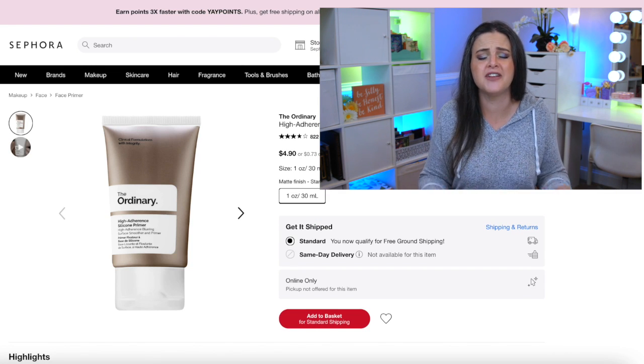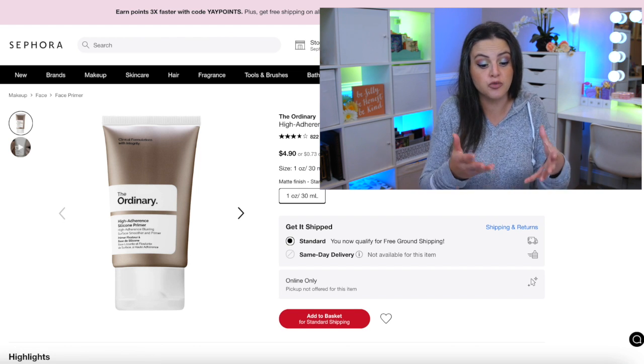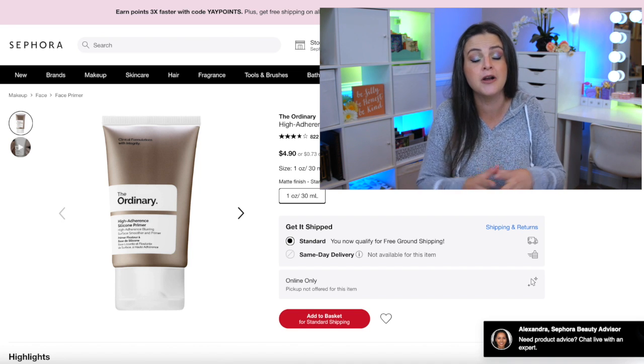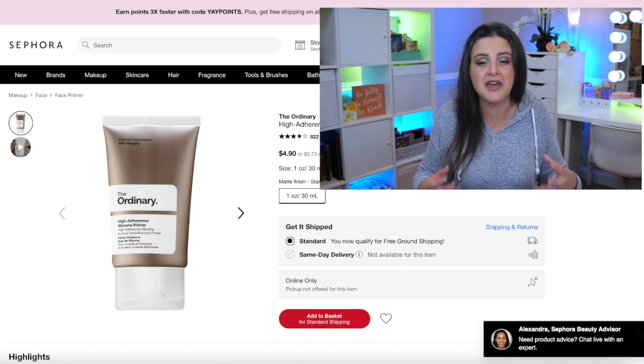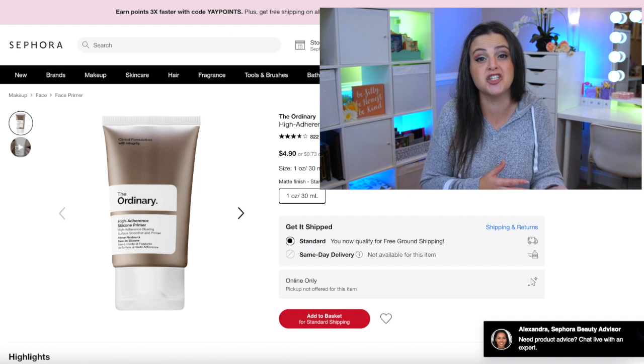I almost picked the Hourglass one, but I really feel like that's overpriced for what you get. So this one I feel is really good. It is the High-Adherence Silicone Primer. Now when you hear silicone primer, typically you think that it's gonna be really silicone-y and really slippy. This one actually isn't like that.